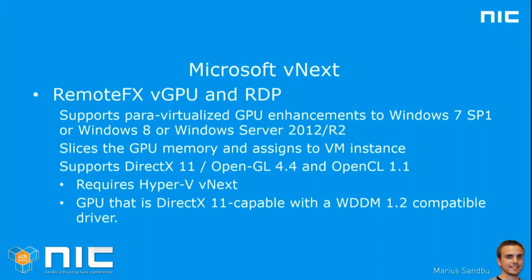which is a huge step in Microsoft adopting other APIs other than DirectX, because a lot of the other software vendors like Adobe and all those CAD applications use OpenGL as a rendering engine. And the version they support now, 1.1 in Windows Server 2012 R2, is like, I don't know, 5, 6, 7 years old.